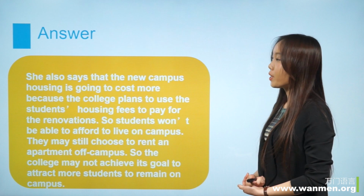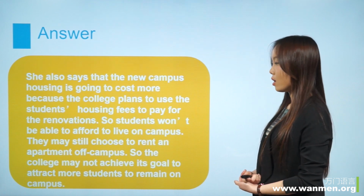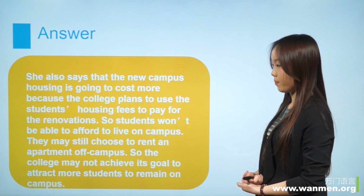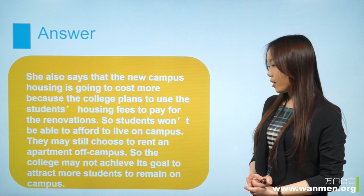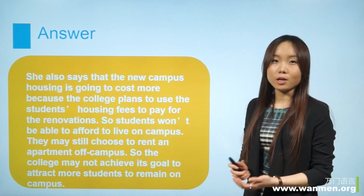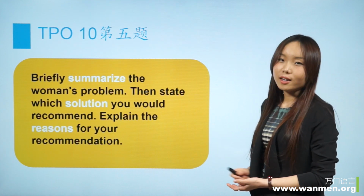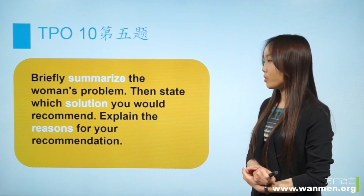She also says that the new campus housing is going to cost more because the college plans to use the students' housing fees to pay for the renovations. So students won't be able to afford to live on campus. They may still choose to rent an apartment off campus. So the college may not achieve its goal to attract more students to remain on campus. 那么最后进行了一个总结，表述出啊为什么学校根本就达不到它的这样一个目的，这个答案就是非常完整的了。我们来看一下第5题啊。那么第10套题里面的第5题啊是这样一个题目，我们先来审一下。Briefly summarize the woman's problem, then state which solution you would recommend.